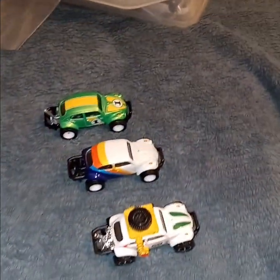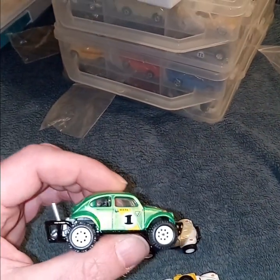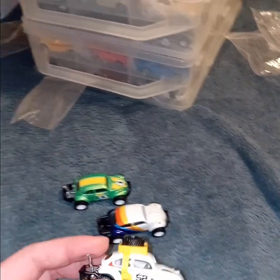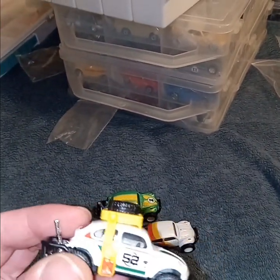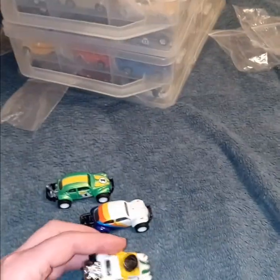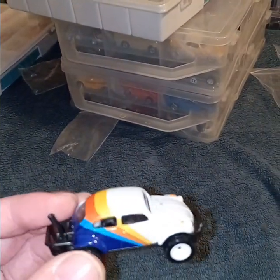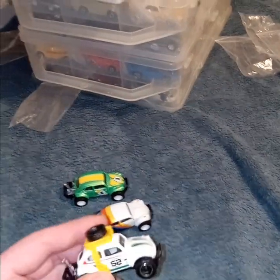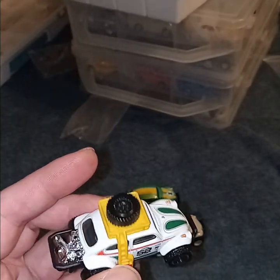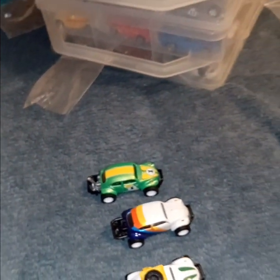I figured I would show my newer style Baja Bugs and their little riffraff accessories thing that you can remove and replace on pretty much any other models of the same type. And I don't know why they stopped making these, but I think it's pretty cool that I can swap it out onto any of the other ones. But yeah, I don't know.